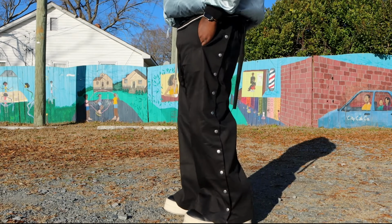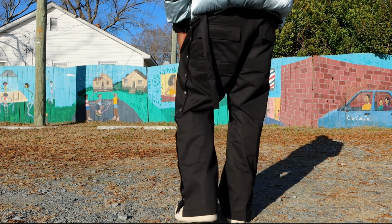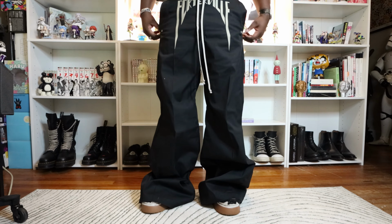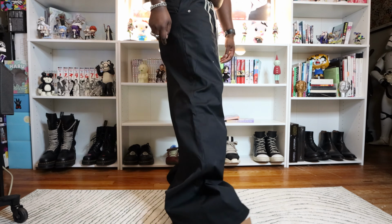The first thing I noticed when putting my hands on these pants was just how nice the cotton feels. Now, they don't feel quite as heavy as the cotton on the Pusher pants that I got a couple of years ago. Those felt really, really dense when I first got them. These are described as a mid-weight, and if I were to use any description, I would probably say a medium weight. Fits the description to a T.